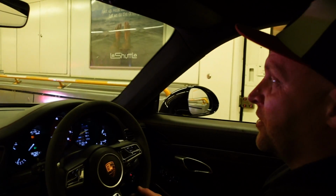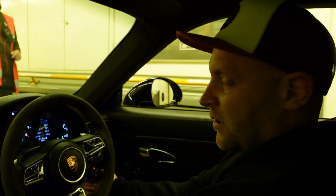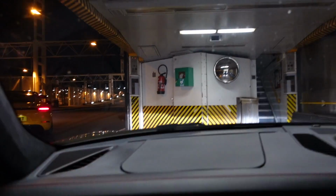Ceiling. So we made it to the tunnel. It's 1:10. Got 3 hours either side. Thank you. Let's go, baby.